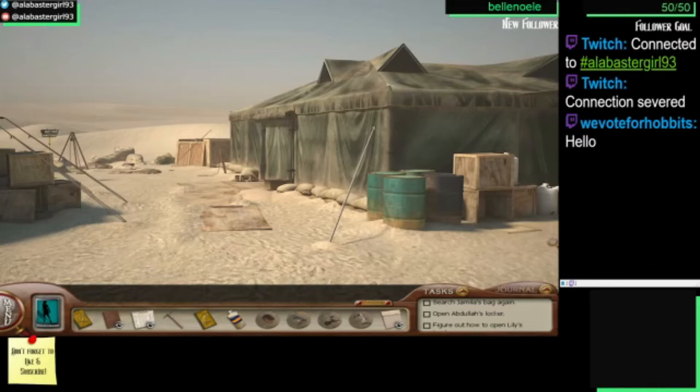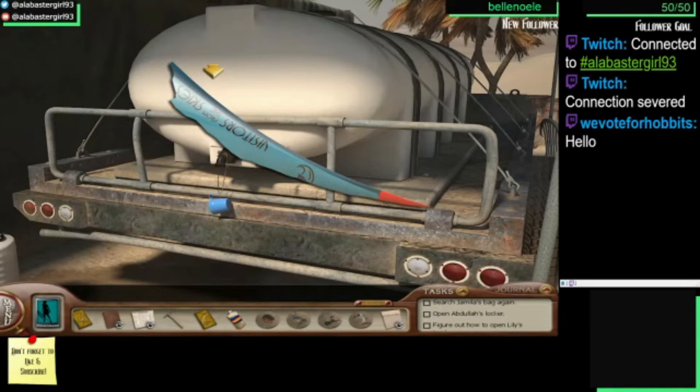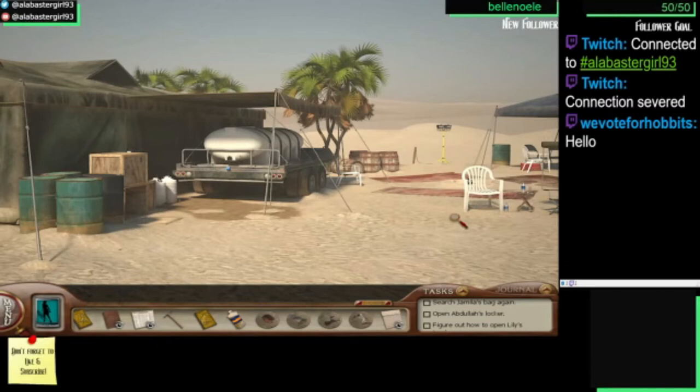What happened here? Where's all of the water? Who would be crazy enough to do this on purpose? Visitors from the skies. Looks like Jamila may have sabotaged the water hole. So, we have no more water. That's not good.